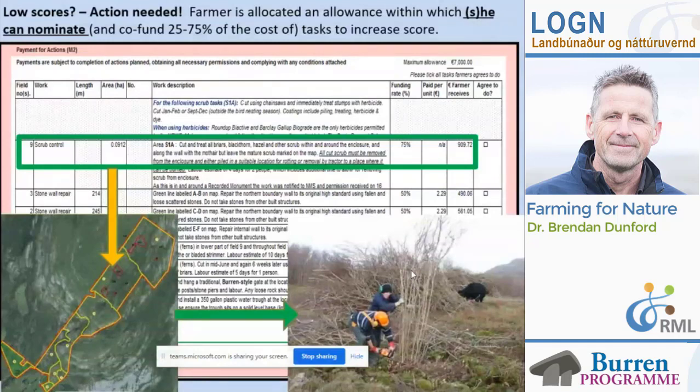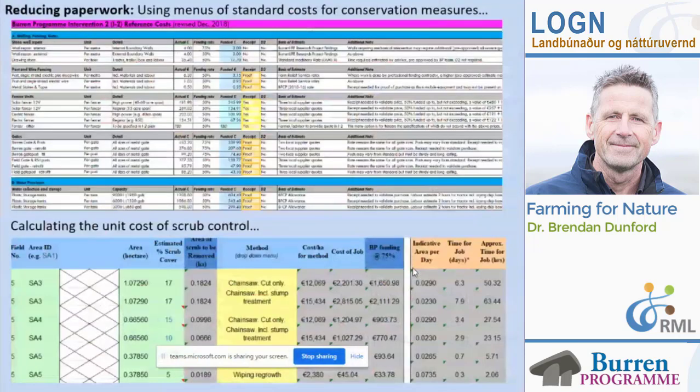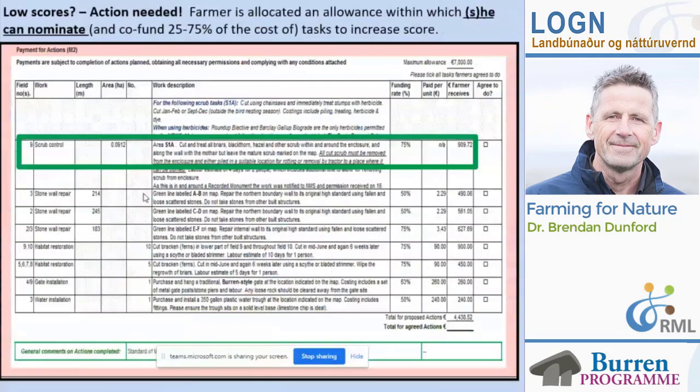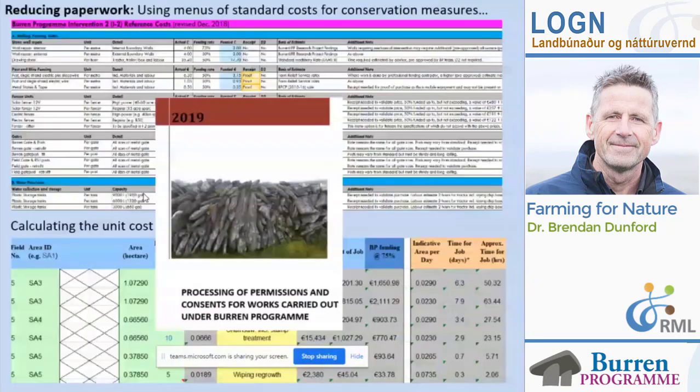By doing that, he's addressing a problem, and therefore he's helping to improve his score and his annual payment from the program. Now with these actions, we use unit costs. So farmers don't like paperwork, so we try and reduce the need for paperwork by the farmer. So every job has a standard price. If it's removing scrub or if it's repairing walls, there's a certain price that's paid so the farmer understands beforehand what the cost will be. We also help the farmer to get permission to carry out the work. So in terms of paperwork, for the farmer, there's none. All he has to do every year is to sign the sheet and claim his payment. It's very simple for the farmer.